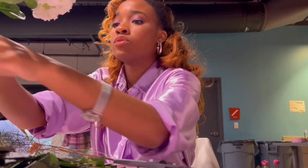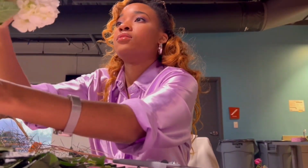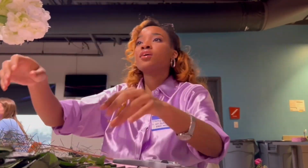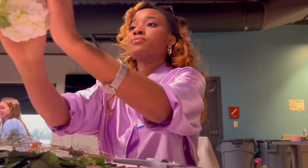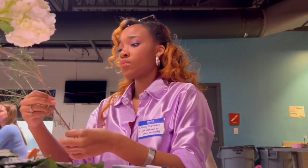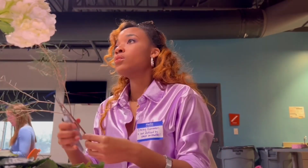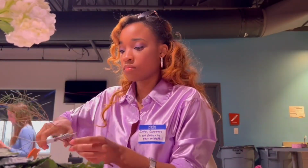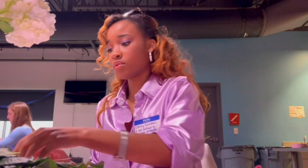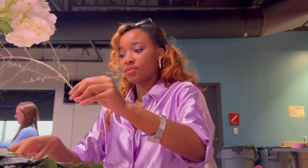Let's actually make it an event. But it kind of grew into something that had a broader mission, not just about flowers and soft life, which is great. Those are beautiful, great things, a great hobby. But it also evolved into women's empowerment. You can see the mission behind the organization. It really highlights affirmations and pouring into women of all ages.